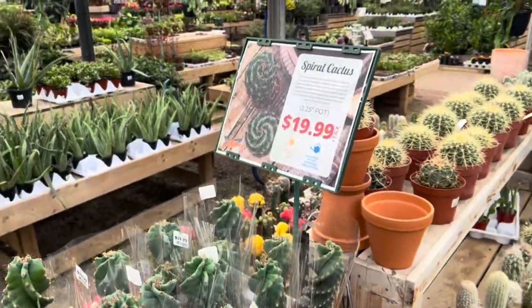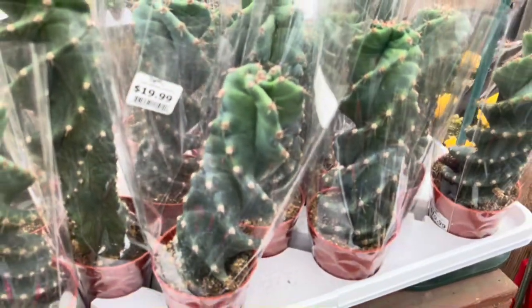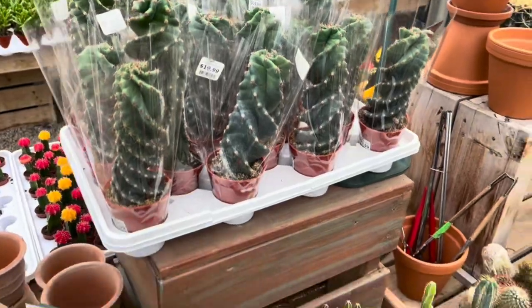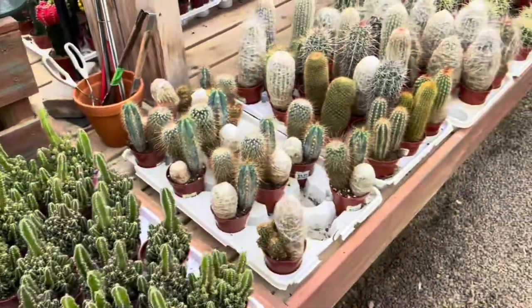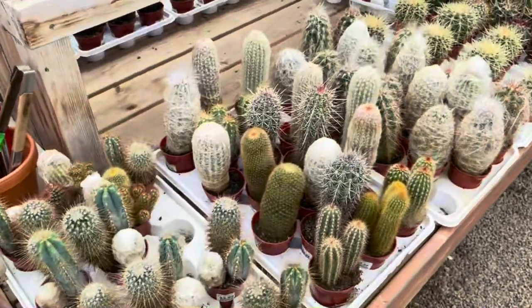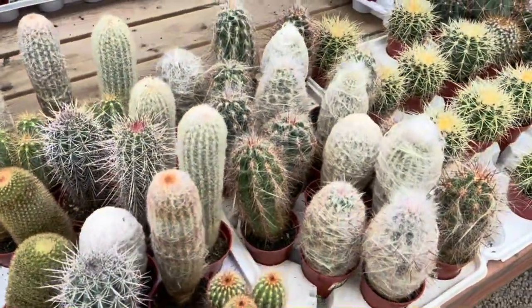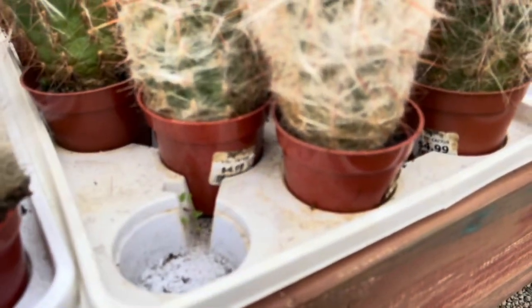The spiral cactus, also priced very nicely at $20. I love searching through to see the imperfect ones. I'm always drawn to take one of those home. So far I've got 2 in my collection. And more of the columnar varieties of the cactus. These were priced at $5 each.